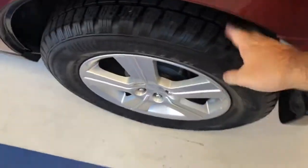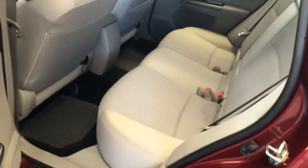Also, 40/60 fold down on your rear seat there, as you can see as well. We do have a 12-volt power supply in the back. Charge your electrical devices. Let's continue around to the driver's side, excuse me. Again, matching tire and wheel. No scuffs or scrapes on the wheel. And we'll give you a look through the rear of the vehicle from the driver's side.